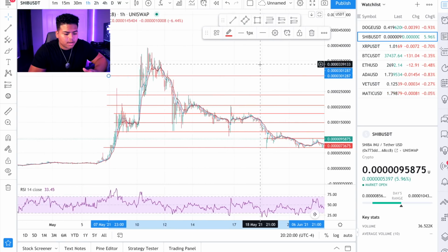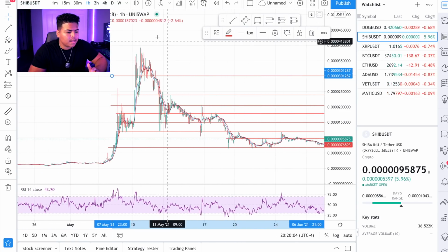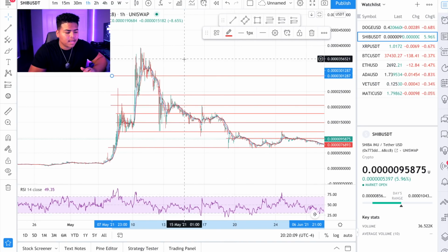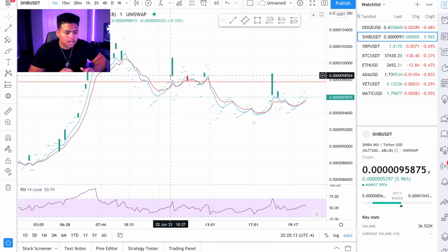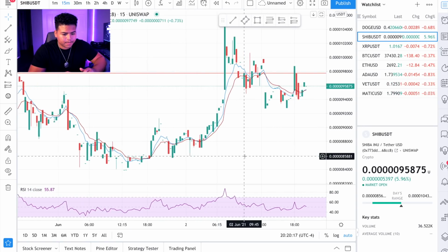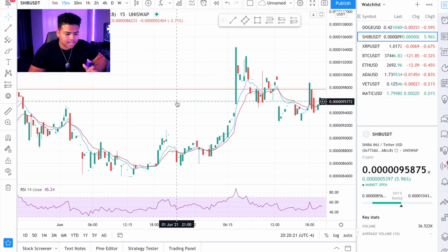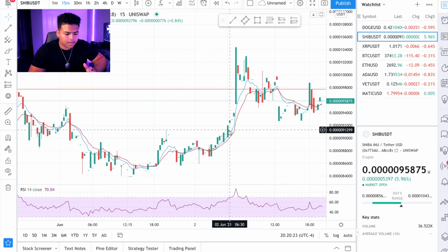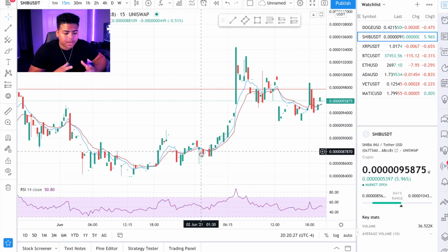So here I just want to mark up the key levels there, just so you can see that once more time. And then before we get into the wedges and the patterns, let's take a look at candlesticks. The 15-minute chart will be better. Okay, so candlesticks. On the 15-minute chart, each one of these candlesticks stands for one 15-minute period.